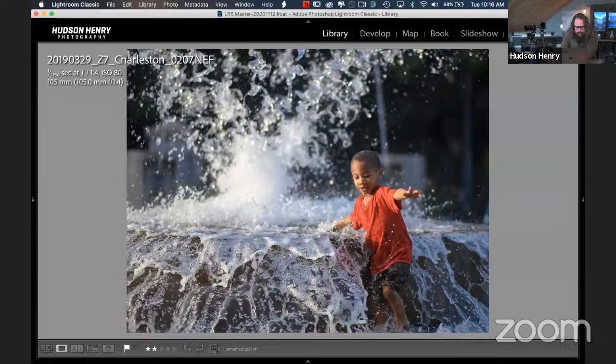This fountain, this was with David on the last workshop that we did in Charleston, David's hometown, great town. And this is the spider fountain, right, David? Oh, David might be muted.